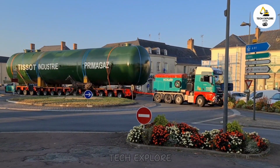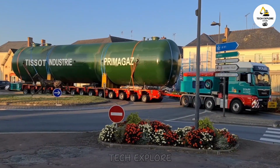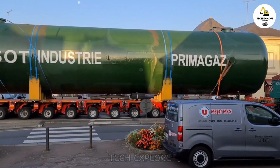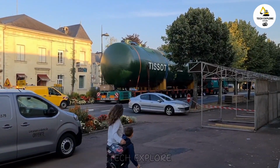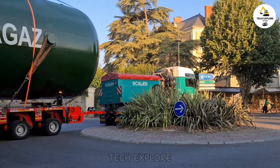On September 23, 2021, a spectacular scene unfolded in a town in France. The center of attention was a giant gas tank produced by Tissot Industry for Primagaz, weighing up to 176 tons and measuring 37 meters in length. The biggest challenge was when the special transport convoy had to skillfully navigate through a narrow roundabout.